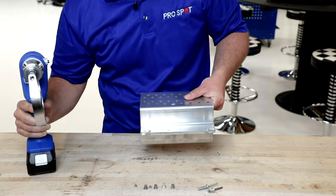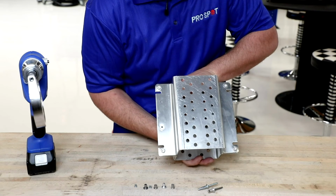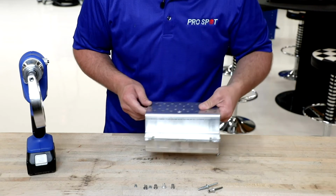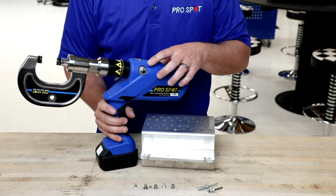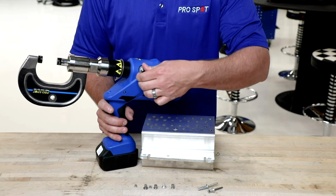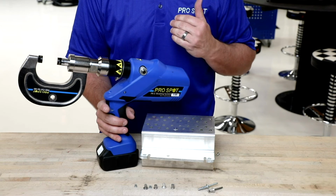Once the process is completed, you can see on the top and the bottom, the material or the workpiece is nice and flat. The only thing that I would recommend is to take a look at the pressure setting on the gun. When we're installing an SPR or pulling a blind rivet, we want to have this tightened all the way to give us our max force or max pulling pressure.